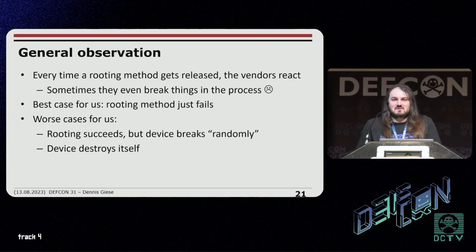Or the device might also destroy itself. So we saw one case where basically if the device detects that it has been rooted, it will just destroy itself, which is bad.